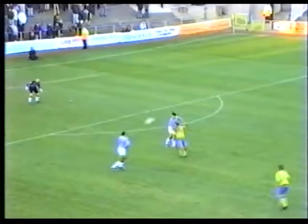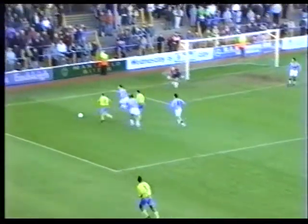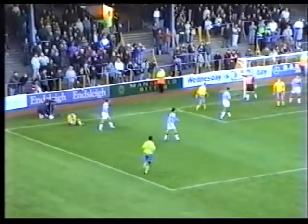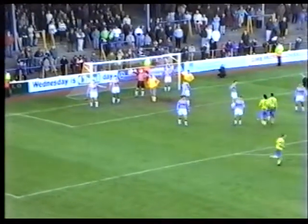Gets the ball downfield. Jackson feeds Whelan. Whelan's clearance is blocked by Sherlock. Now then, it's Parkin into the area. Parkin wins the corner off Jackson. Jackson, I think, feels that perhaps Spencer Whelan should have put that challenge in there, but eventually he does the captain's job and clears his line, and the first time Mansfield have had a corner on this side of the field.